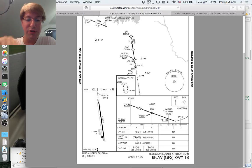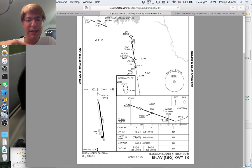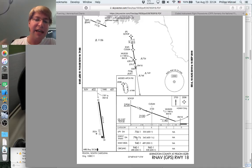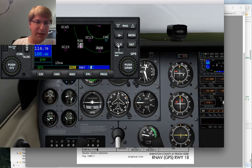And what is important to know about this LPV stuff is if you load this into the GPS, the deflections you get on the CDI are actually angular. And the glide slope needle actually behaves like an ILS glide slope in that it becomes more sensitive the nearer you get to the runway. And this is actually precise enough to couple it with the autopilot and come out 50 feet above the runway. Okay, so without further ado, let's try to do this.